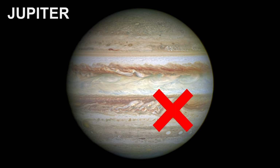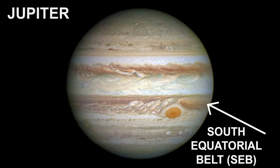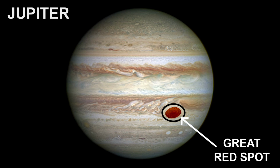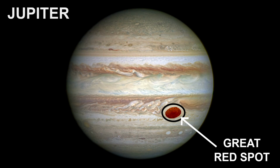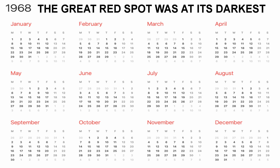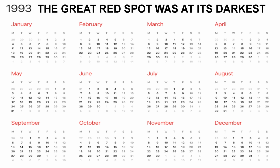The spot occasionally disappears, becoming evident only through the red spot hollow, which is its location in the South Equatorial Belt, or SEB for short. Its visibility is apparently coupled to the SEB. When the belt is bright white, the spot tends to be dark, and when it is dark, the spot is usually light. These periods when the spot is dark or light occur at irregular intervals. From 1947 to 1997, the spot was darkest in the periods between 1961 and 1966, 1968 to 1975, 1989 to 1990, and 1992 to 1993.